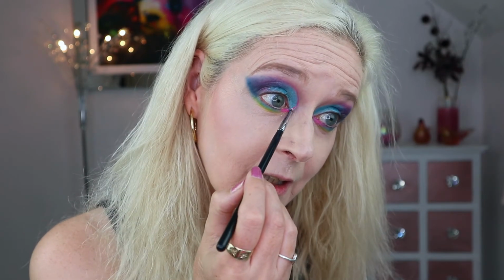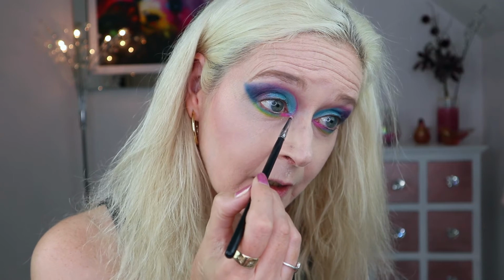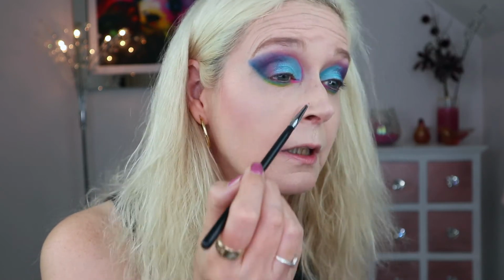With a really tiny liner brush, I'm going to use that pink to outline the cut crease. And then connect it with that line on my lower lash. Okay, so that's what we've got right now.